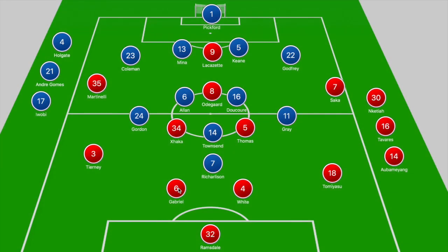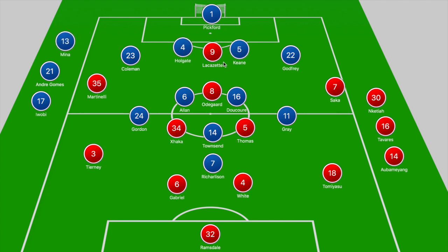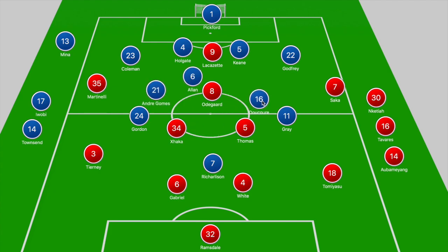So in that case, when you could see that Arsenal weren't really troubled by Everton's attacking approach, you have to question where they went wrong defensively. Well, first, it wasn't down to Benitez's substitutions. We did see Holgate enter the game for an injured Mina, and that was instantly a like-for-like change. And we also ended up witnessing Townsend being replaced by Andre Gomes.